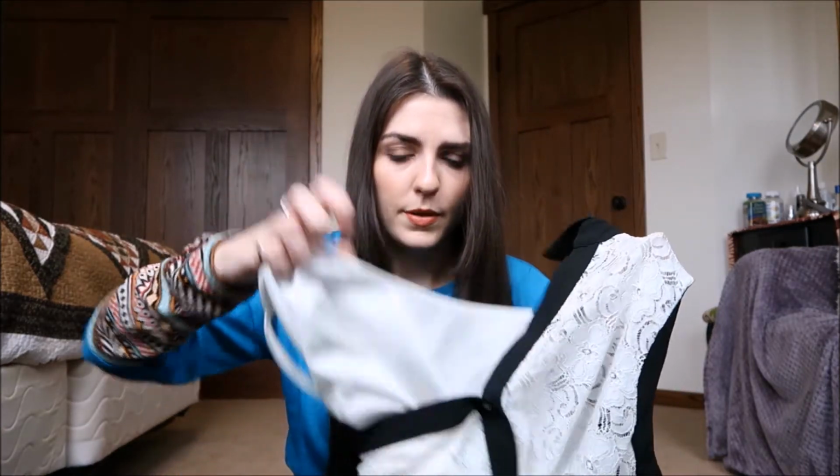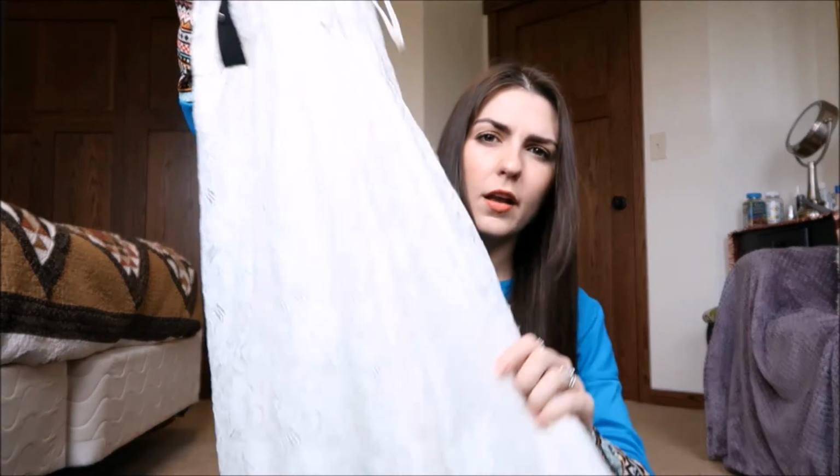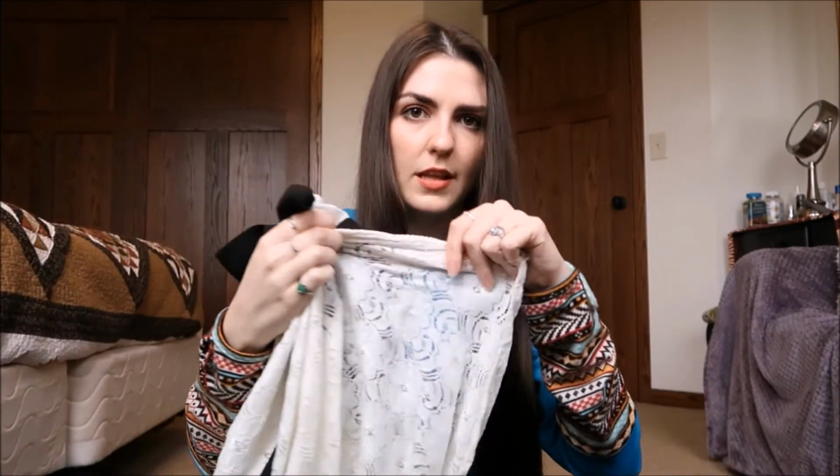Next dress I got is this lacy one. It has a built-in slip, and then the lace is sheer, so it's really cute. It goes to about my knee in the front, and then in the back it goes down to my ankles with just the lace.